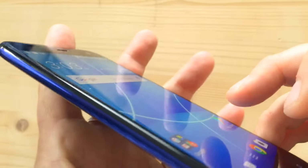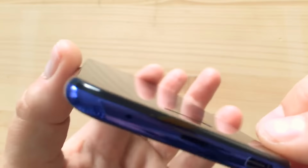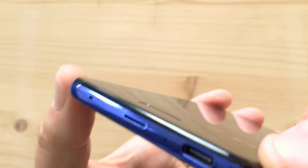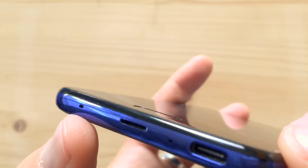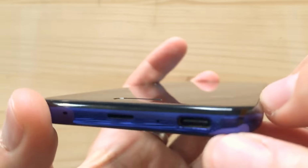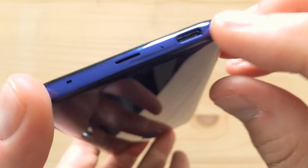Nothing on the left-hand side. It's completely devoid of anything except, of course, the squeeze sensors in there. At the bottom, you do have a bottom firing speaker. It's mono. This does not have boom sound, and a primary microphone. And the USB Type-C port, yes, it's USB Type-C, is offset here to the right. This is a very HTC thing.